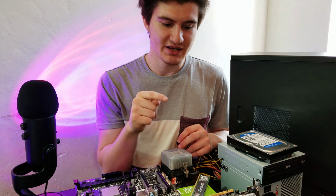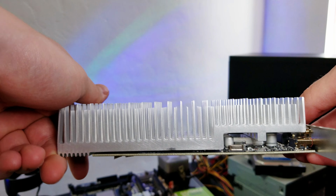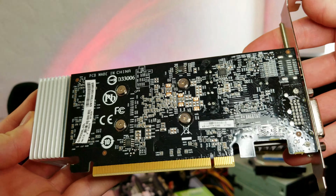Our graphics card is the GeForce GT 1030 from Gigabyte as well. And it has a massive heatsink. It doesn't have a spinning fan or anything like that. It just has a huge heatsink.